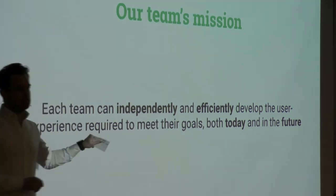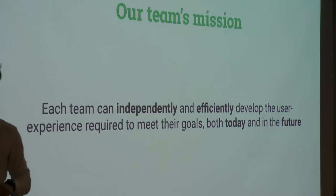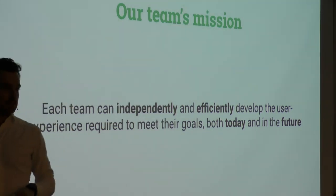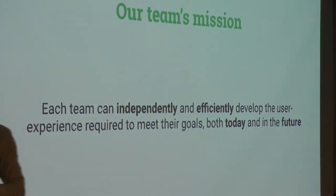We also want that process to be very efficient. And we want it to work today and also many years ahead. And that puts quite a lot of challenges on our team to find that technology.